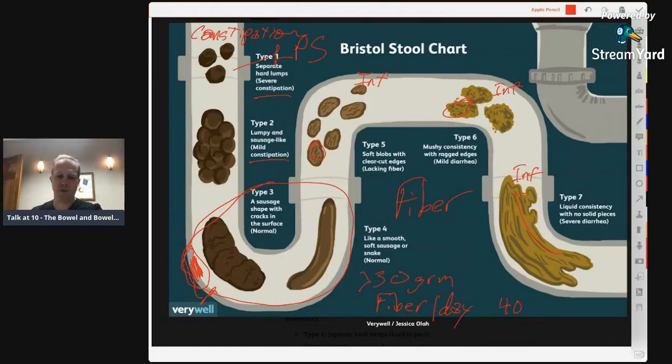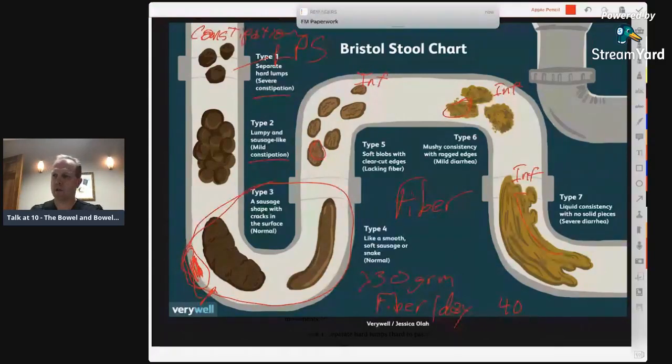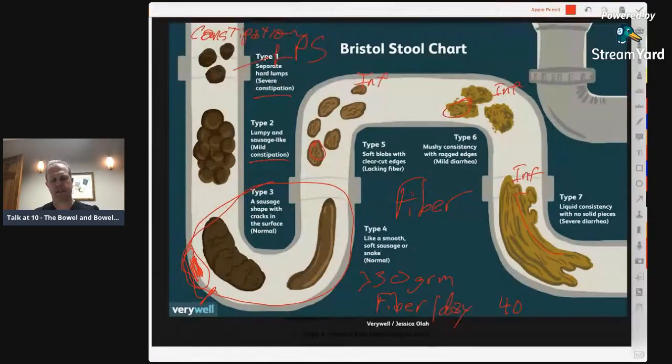If you listen to Dr. Walls, Dr. Walls will talk about, she shoots for 120 grams of fiber a day.